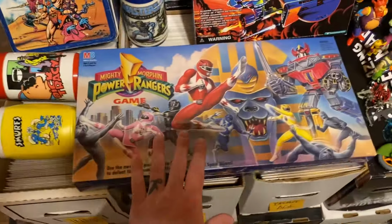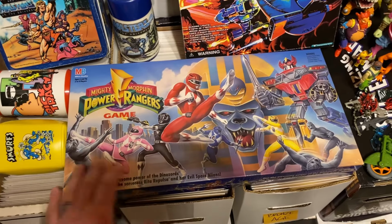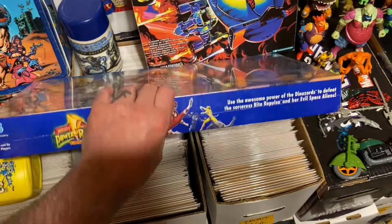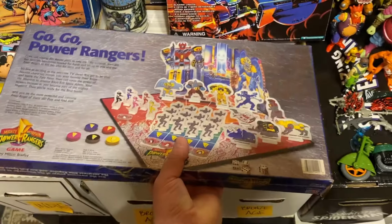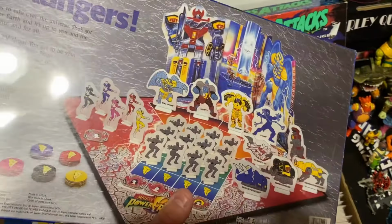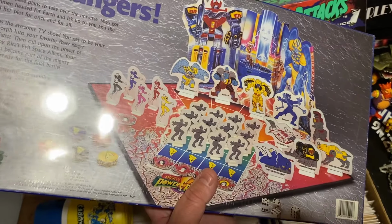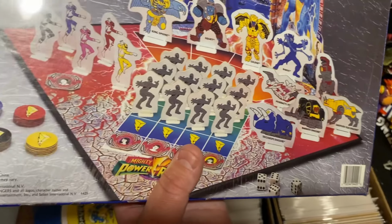I also picked this up. This is Mighty Morphin Power Rangers, the game from Milton Bradley. It's from the 90s, and this is sealed, still in the plastic. I had this as a kid, and it is such a cool game. It's got the whole backdrop and all the Megazord and all the Rangers and all the villains and the different Zords and stuff and the putties.